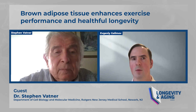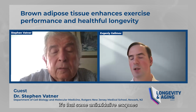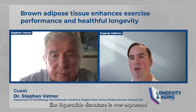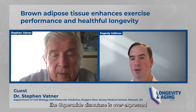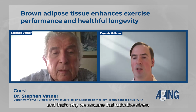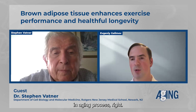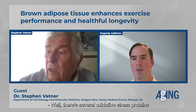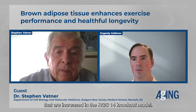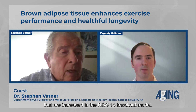Okay, so basically what we know at the moment is that some antioxidative enzymes like superoxide dismutase are overexpressed, and that's why we assume that oxidative stress should be lower, just because it's important in the aging process, right? Well, there are several oxidative stress proteins that are increased in the RGS14 knockout model.